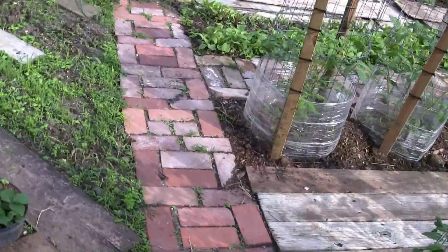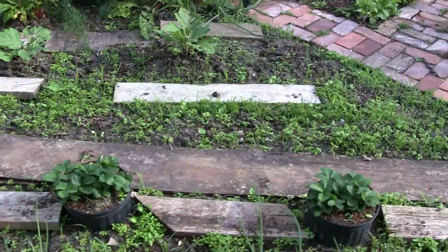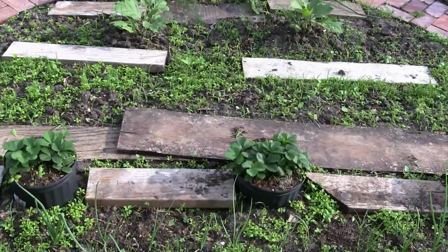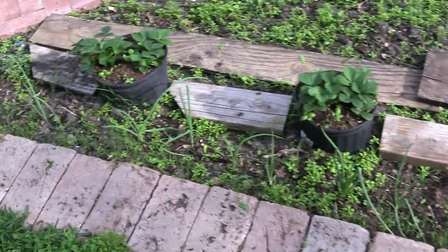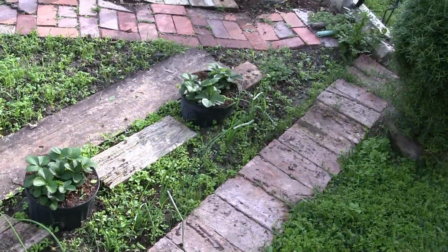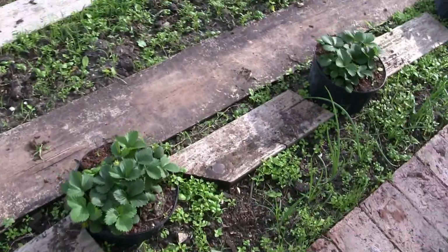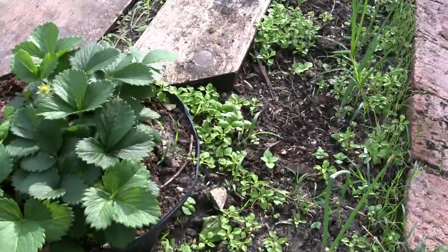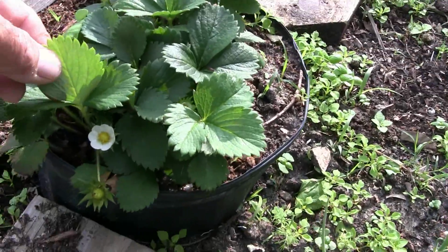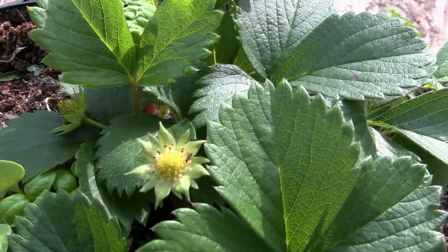And over here, this bed used to be our herb garden, so a lot of herbs grow in this bed no matter what. You don't even need to plant cilantro or basil. It comes up on its own. But starting at the bricks, the first row is all onions. And then those pots that are raised up, the plastic is cut off the bottom, they're all strawberries. And we do have some strawberries occurring underneath. There's a flower. And up top, we have a strawberry starting right there.